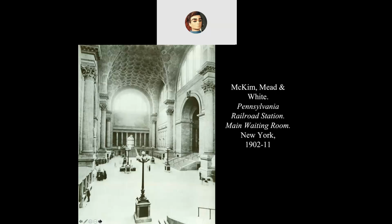Roman, but also the scale. It's the grand scale, the massive architecture, that makes this Beaux-Arts. Also, the period too. But this is a large public building, and it's almost like it's meant to look like the baths of Diocletian.